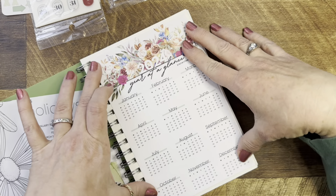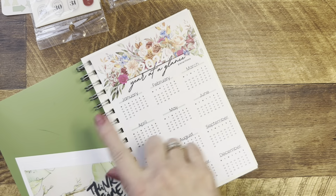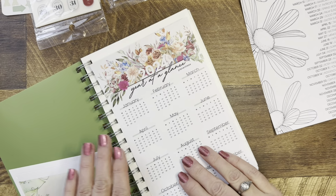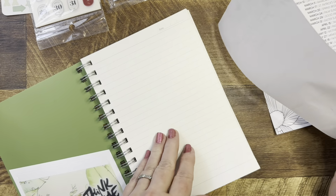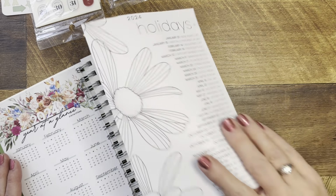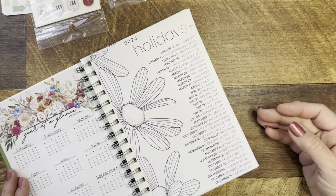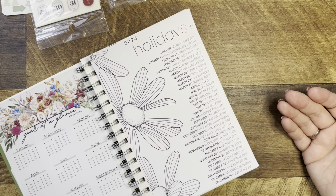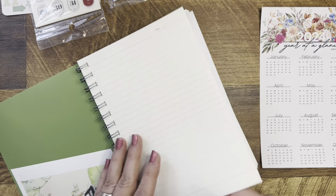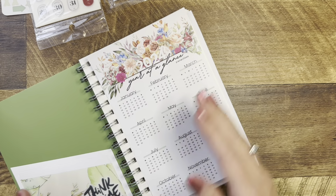So my plan is to glue that down here, and then how pretty that green, these flowers go with this. I just think it's so pretty. So my thought was, I'm either going to have it be this page, or my other thought was to have it be this page and have the holidays next to it. I think that's a little much, honestly. So probably what I'll do is I'll put the holidays on this side, and I'll put the year at a glance here, and then I'll have my pocket here.